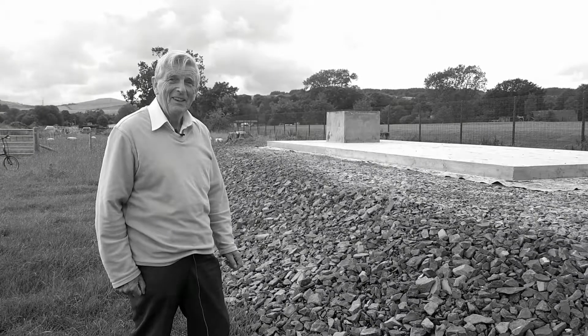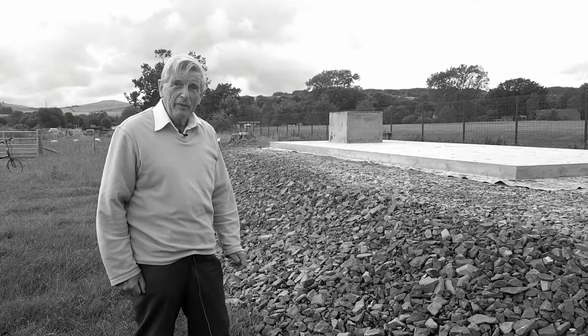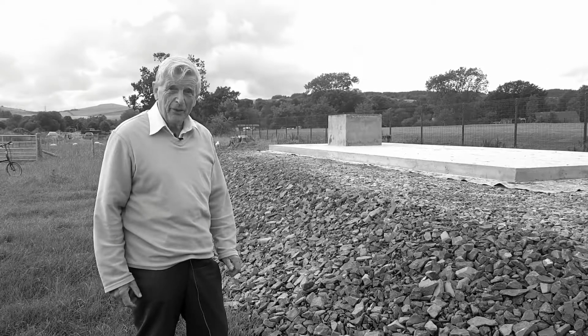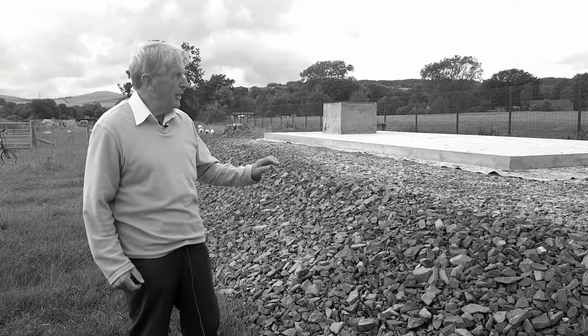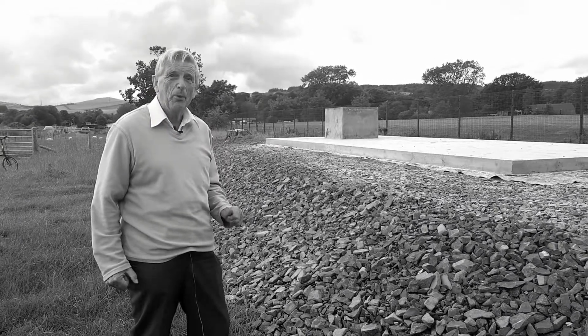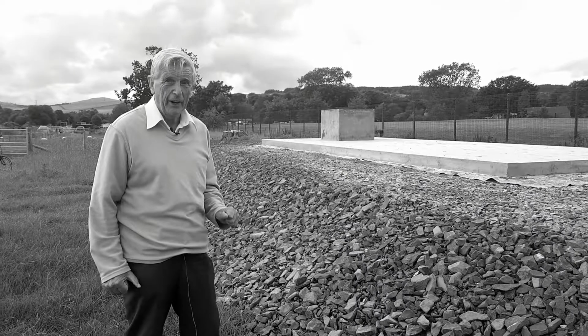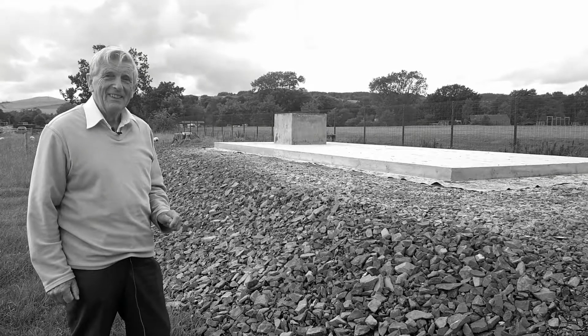So why has this area been picked for the observatory? We were given it by the landowner. He suggested we come here rather than build it in the school adjacent, which was rather a problematic area. Well, it's a very exciting project, I must admit.